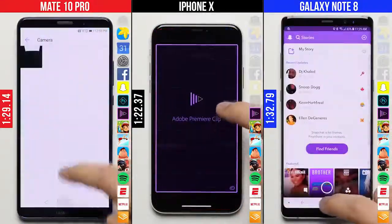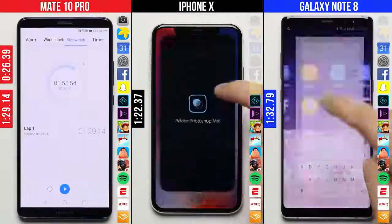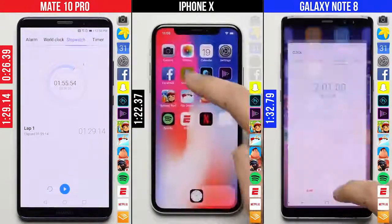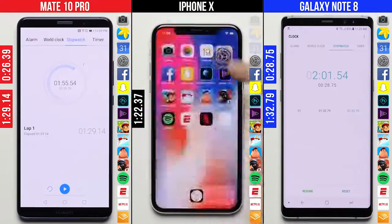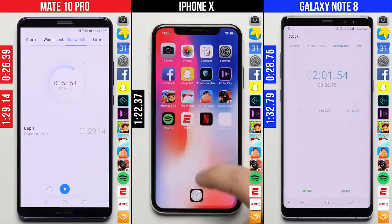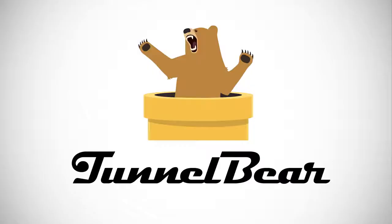So the 3GB RAM once again hurts the iPhone here, with the 6GB packing Mate 10 Pro completing the test with a time of 1 minute and 55 seconds, and the Note 8 coming in just 6 seconds later with a time of 2 minutes and 1 second. So we'll go ahead and fast forward the iPhone to the finish line, where it continued to struggle keeping apps open on its way to clocking in a time of 2 minutes and 19 seconds, making the winner the Huawei Mate 10 Pro.